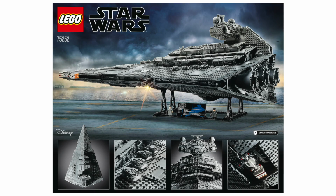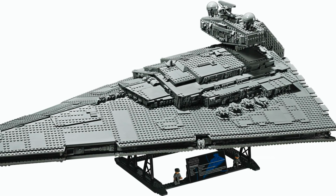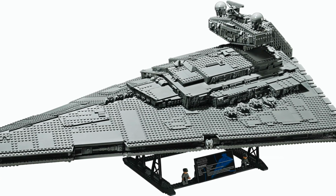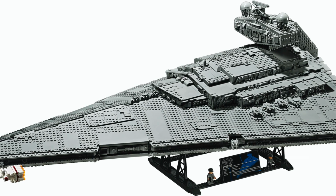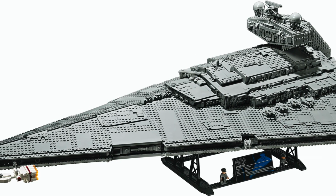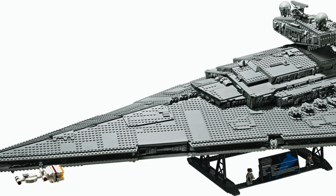Most people complain that it's just a gray triangle, and isn't that what it is in Star Wars? Like, what do you want LEGO to do? Make it pink? Would that make you happy? I really don't know. But that aside, I personally love this set. It's got the Tantive 4. Its only real downfall, and maybe it could have been number 1 had it not had this downfall, is its minifig selection. It's pretty poor, to be honest.